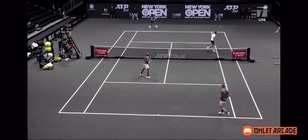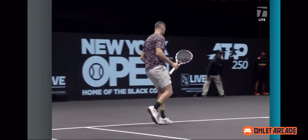He's very difficult to read. That was the problem for Ćaćić there at the net. Could have so easily gone back cross court.